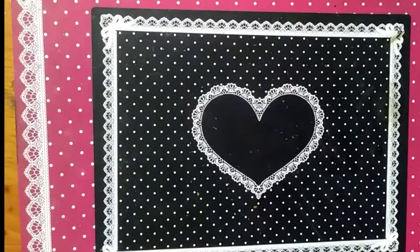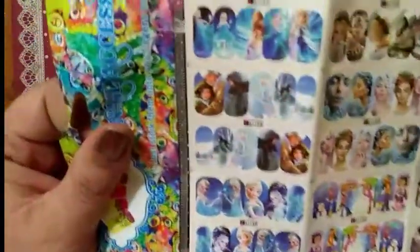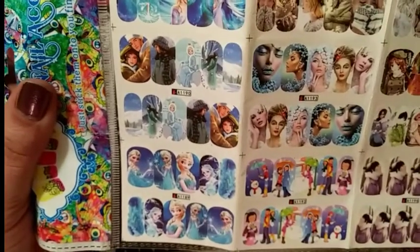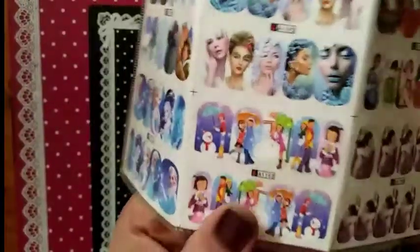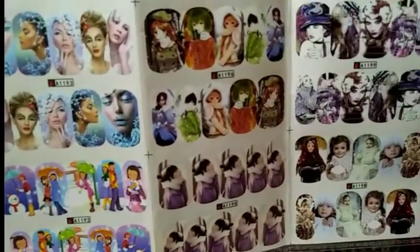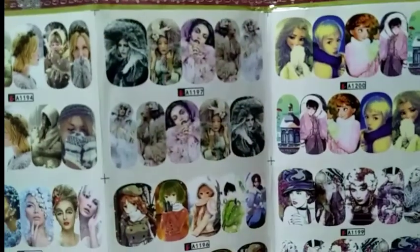Now I have got some water decals. They are ladies. Over here we have got princesses, and I think these are from Frozen. This I don't know about down here at the bottom. I don't know who the other ones are, but they are really cute.